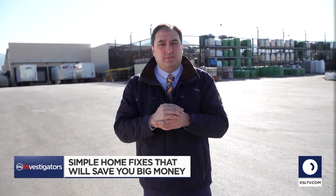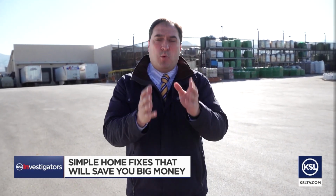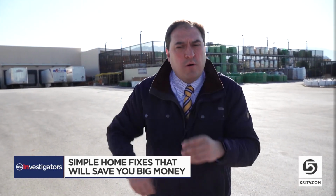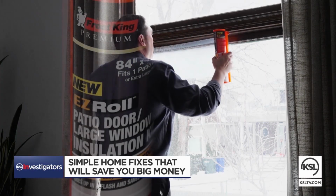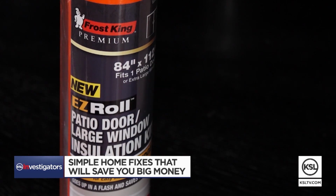Well, you know, most hardware stores sell a plethora of items that they claim will make your home more energy efficient. So we decided to test a few of those out with a more reasonable budget, about $100. This, for example, cost us $16. It's shrink wrap on a handy roll.